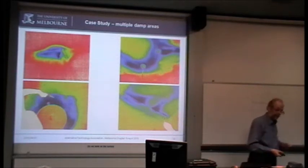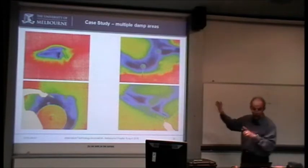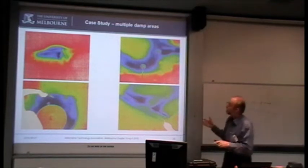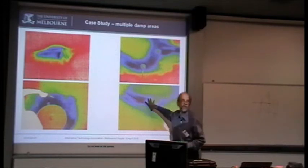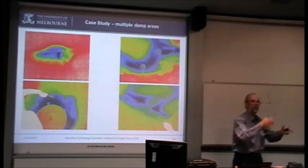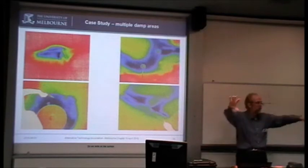Now, we showed this. I was quite certain that that's what we had: a number of damp areas. I really had no doubt in my mind that that's what it was, for a number of reasons. Partly because of just the irregular shape. That's typically what you get with dampness. If you have nice sharp lines, it's probably not dampness, it's something else. Water doesn't just stop at nice clean boundaries. It tends to dissipate.